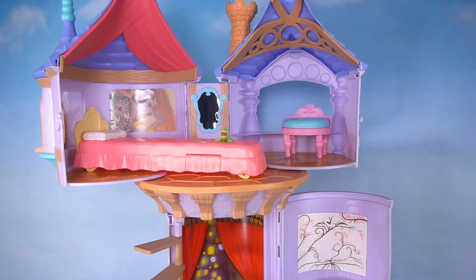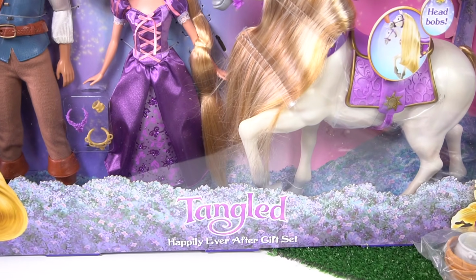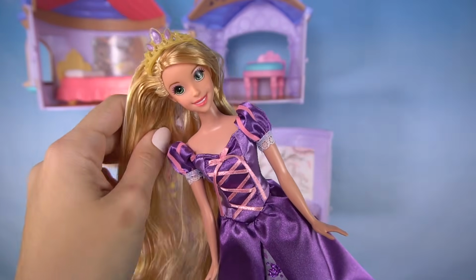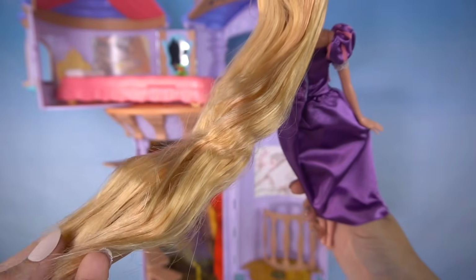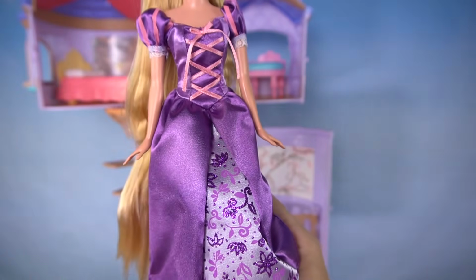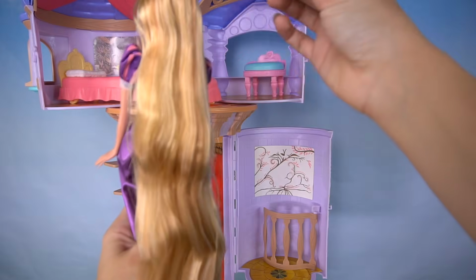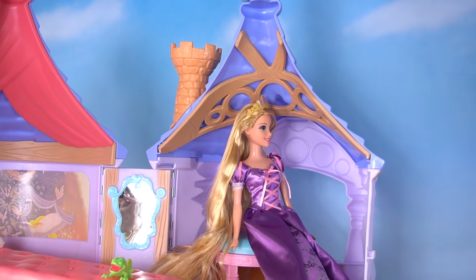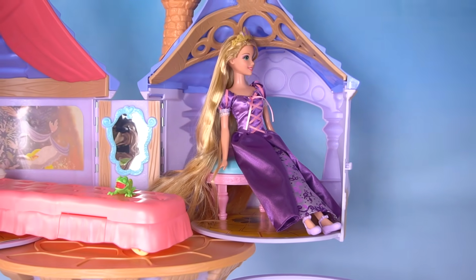But where is Rapunzel? Let's get her out of the box. Here we have our beautiful Rapunzel doll. She's got beautiful long blonde hair, a crown, and her signature dress. She also came with this gold hairbrush and a pair of purple slippers. Oh, Pascal, I've been sitting up in this tower for 18 years.